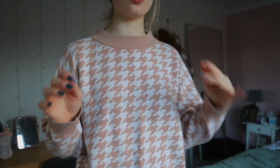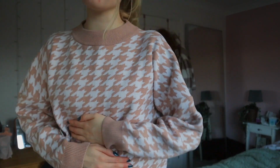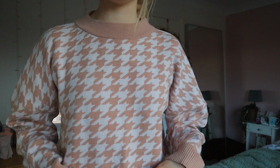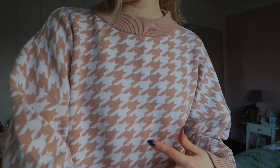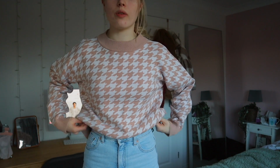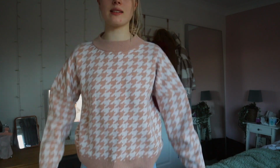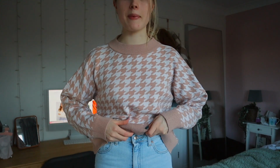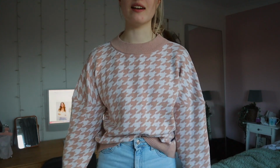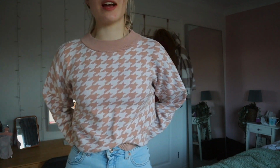I have got so much wear out of this, but it still looks in really good condition. It's not super soft anymore, but it still looks really good. I would typically wear this tucked in like this, or again tucked in all the way around like this, or I would just wear it loose with leggings. That always looked quite good because of the length of it. I'm selling this for £6, and yeah, it's just a super cute colour. I just don't ever wear it anymore.